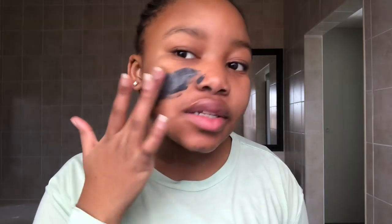So I'm gonna wash my face, show you guys how I use the products. Without further ado, let's get straight into it. So the first product that I use is this face mask, just like last year's skin routine. Put that on my skin.